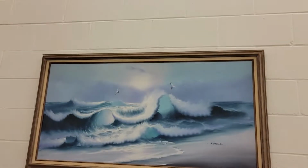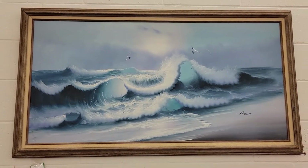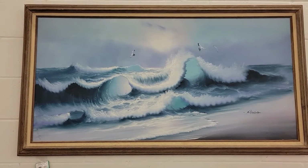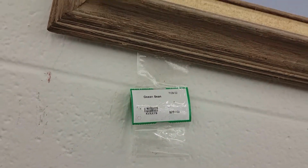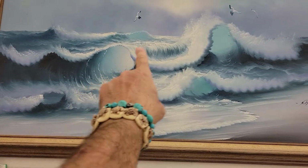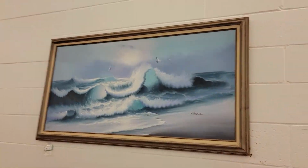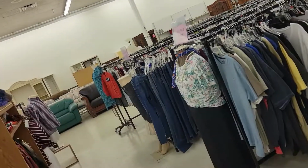Hey guys, I am at a sheriff's youth ranch, and I saw this painting out of the corner of my eye. It is that stunning. Wow. I thought it was going to be a lot cheaper. I would have bought it if it was like 20 or 30 bucks, but there it is, 250 bucks. Ocean scene. That's a bit on the high end, but like the light, how they captured the light in there. That's pretty damn cool. Very cool, but way too rich for my blood. And maybe something else is out in this place. Okay, off I go.